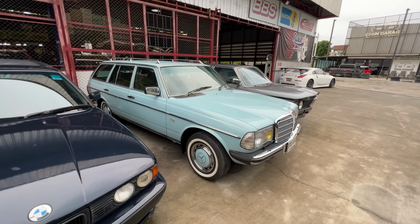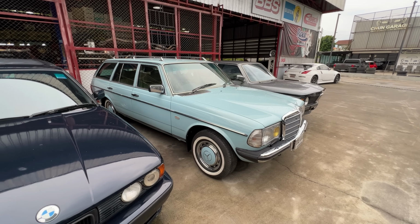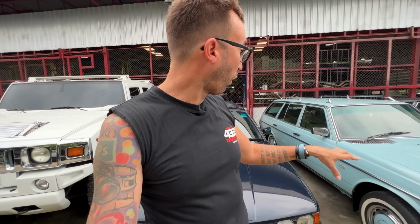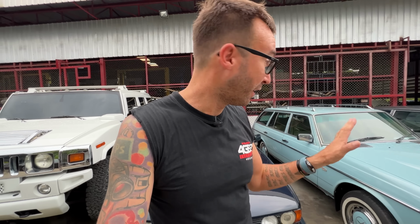I love this wagon though. This wagon is one of those cars that you can actually buy here in Thailand. This is a very cool car that you can purchase for very little money. You can buy a Mercedes wagon just like this here, a nice one, new paint, new interior, new wheels, new suspension, new brakes, ready to go and super nice, for like 10,000 US dollars. I'm serious.